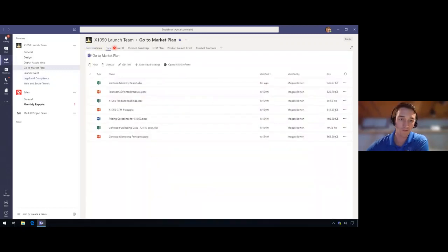All right. So with each channel, there's going to be tabs up at the top here. You can see that conversations is kind of the default, but there's a files tab. So any files that are shared inside of Teams are going to be stored in this files section. Again, so you don't have to go sorting through old conversations to find a file. You can just go to the files tab, find the one that you're looking for, and then again open it directly in Teams, or you can open up in the desktop application or the online application.